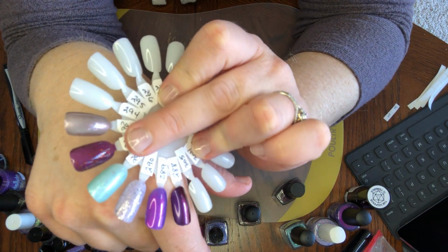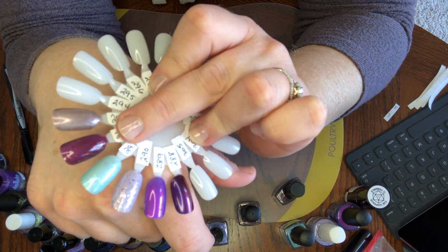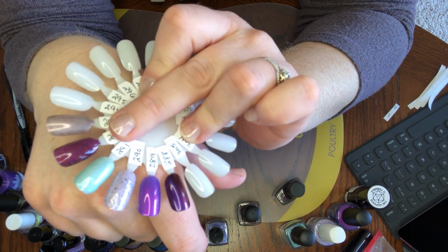Panthers on the Prowl again by Nail Artisan Cosmetics. Really pretty. And if you look at my nails, they're not painted. They never are. I swear they never are when I do a video.